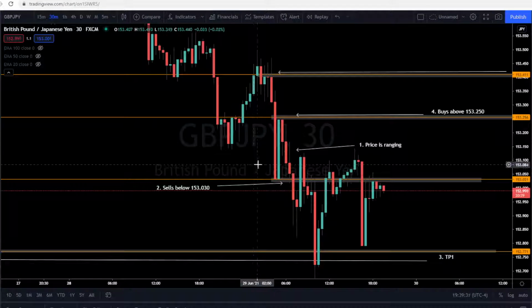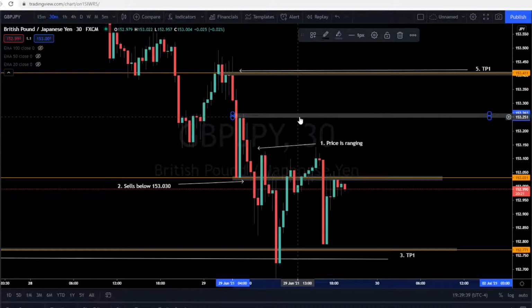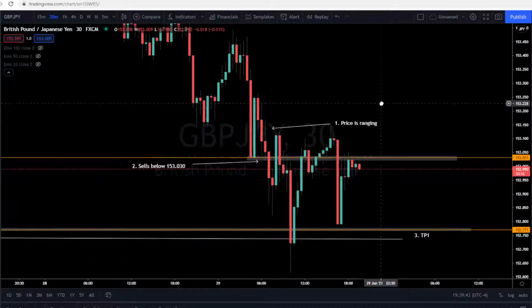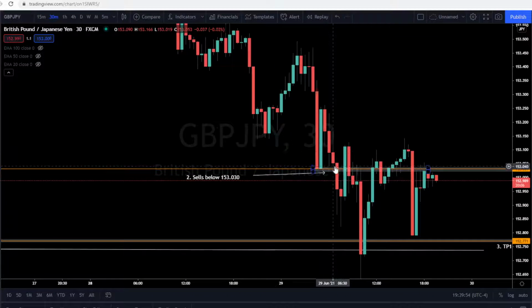So I actually took two trades. I'm going to go ahead and delete the buys because we didn't take buys today. I'm just going to clean this chart up a little bit so you guys can see a little bit better. Okay, so price was ranging. We're coming down now to this level. We were basically looking for sells below 153.030, which basically was once we broke this low.